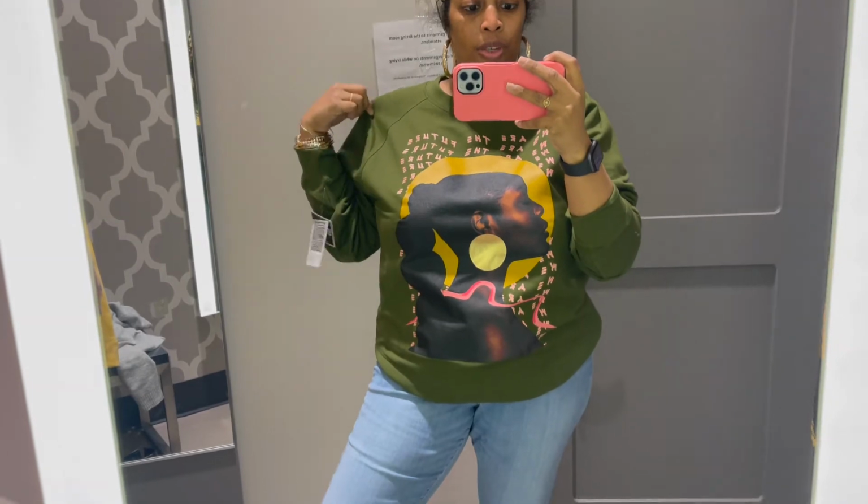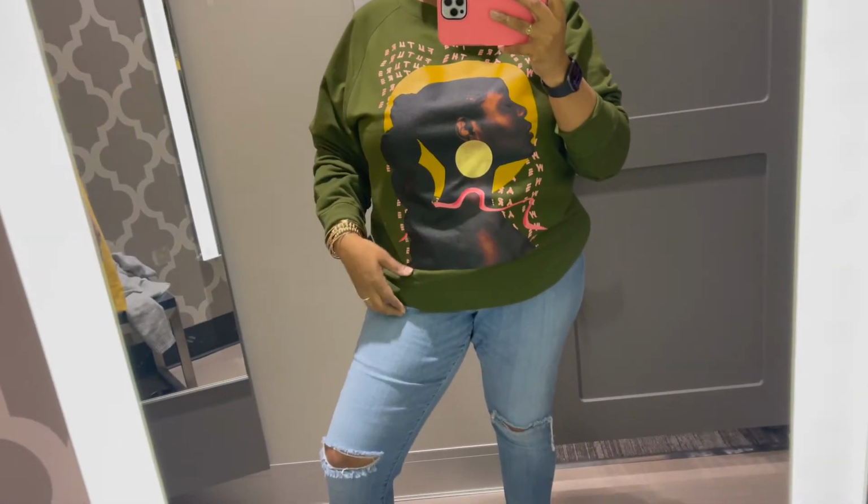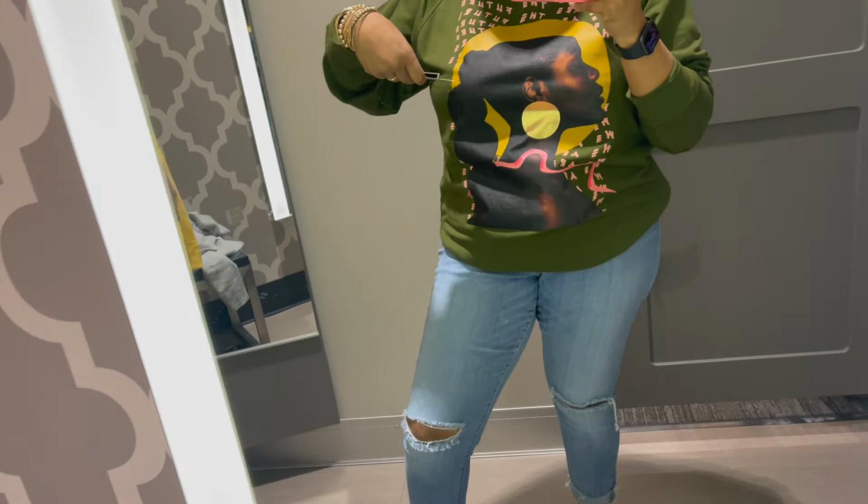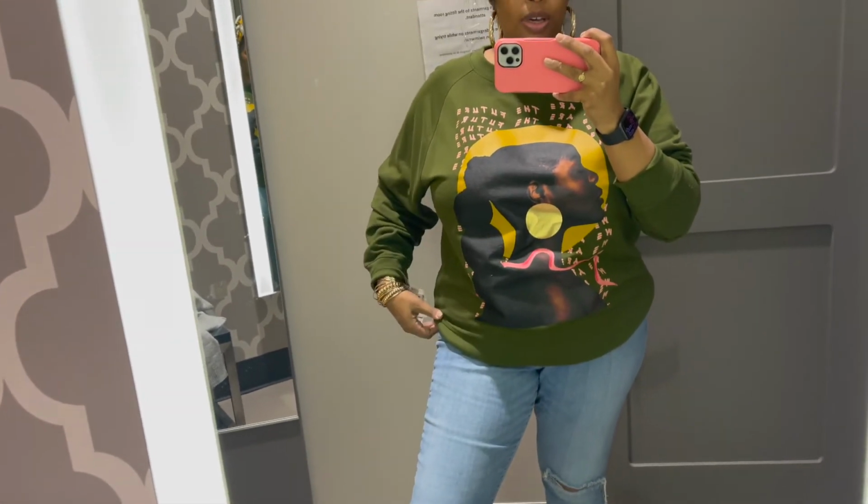All right, so here is another sweatshirt that I really love. This green color, and I love the print that they have on it. And I believe it says we are the future. This is a double XL.